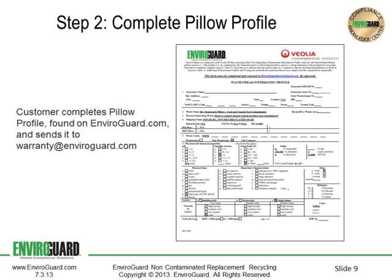This form is pre-filled out. The only information needed is the end user's name, which is in section 1, as well as the signature verifying that the conditions are as stated within the profile itself. Once this form is complete, it can be sent back to EnviroGuard or recycling@enviroguard.com.